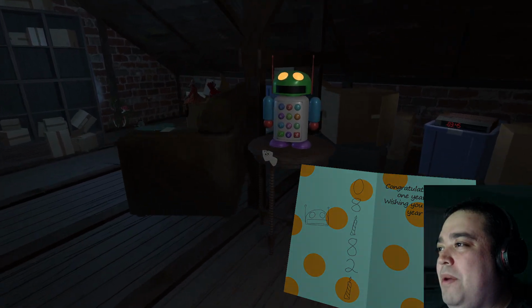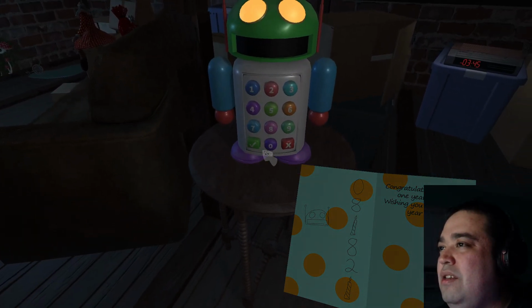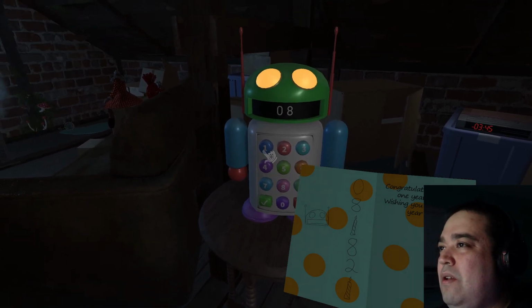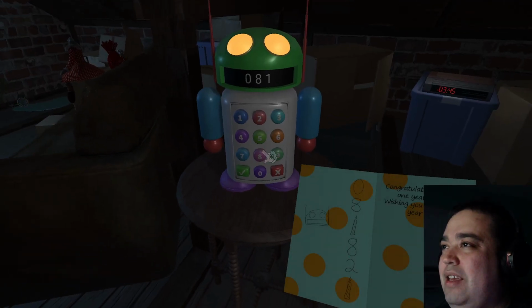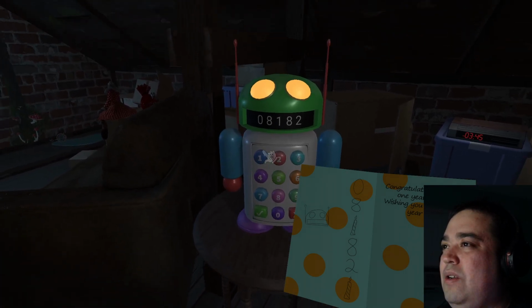And it shows the Blabot 08108. It's a candlestick. Oh, what the hell? E2.1.